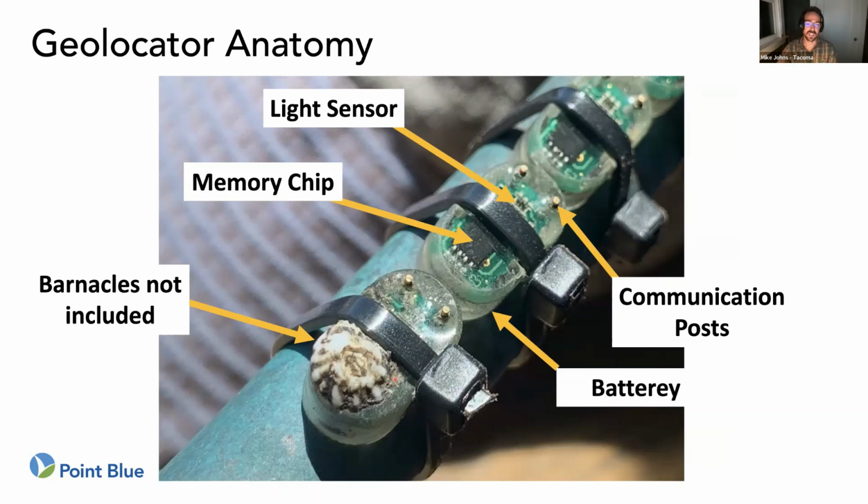And one of the tags we recovered had a barnacle growing on it, which shows you how much time these guillemots are spending in the water during the winter time. Pretty much all of their time, essentially.